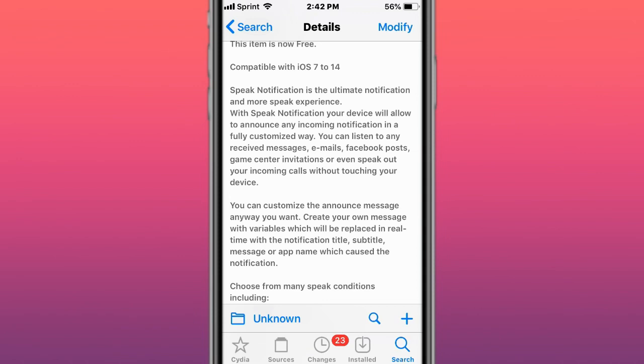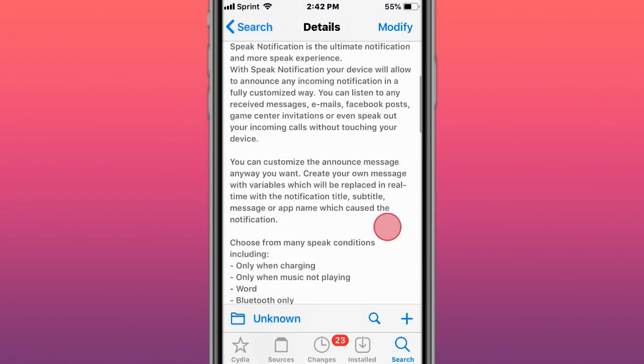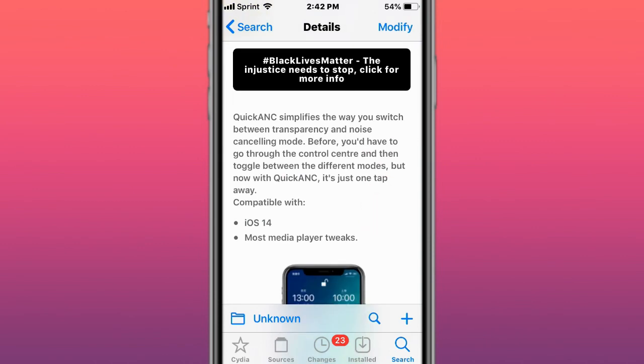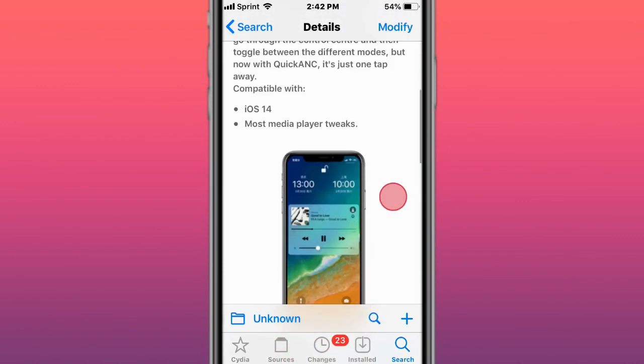It allows you to announce any incoming notifications in a fully customized way. You can listen to any received messages, emails, Facebook posts, game invitations, or even have your incoming calls spoken out without touching your device. This is called Quick ANC. It simplifies the way you switch between transparency and noise cancellation mode. Before, you had to go through the Control Center and toggle between the different modes, but now with Quick ANC, it's just one tap away.